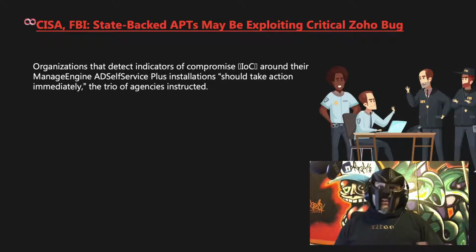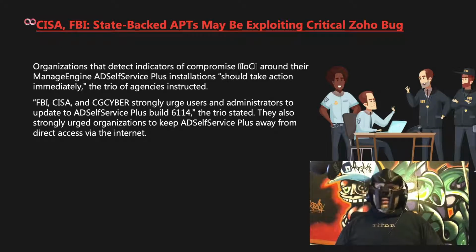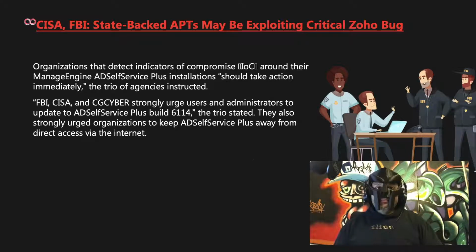Organizations that detect indicators of compromise around the ManageEngine ADSelfService Plus installation should take action immediately, the trio of agencies instructed. FBI, CISA, and CGCYBER strongly urge users and administrators to update to ADSelfService Plus build 6114, the trio stated. They also strongly urged organizations to keep ADSelfService Plus away from direct access via the internet.